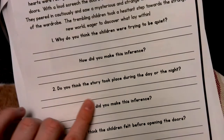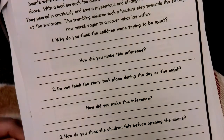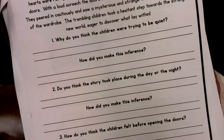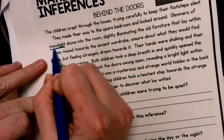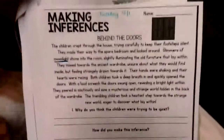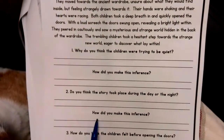Do you think this story took place during the day or the night? I'm going to read you a sentence. I want you to tell me after that. Glimmers of moonlight shone into the room. If there's moonlight, do you think it is the day or the night? And then how do you know that? That moonlight is the reference. I'm going to underline moonlight in the story. It is right here. Pause the video here because that'll help you answer part of number 2. Okay?